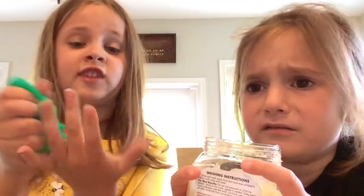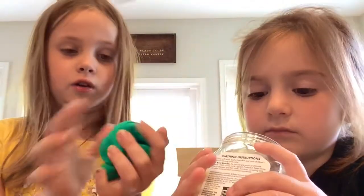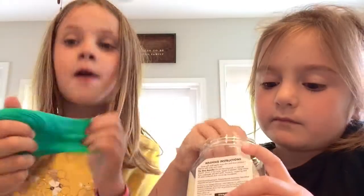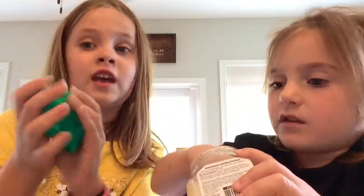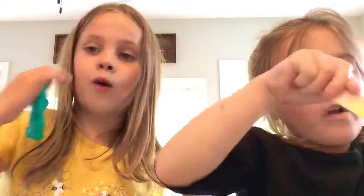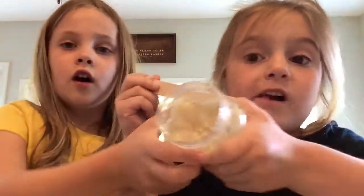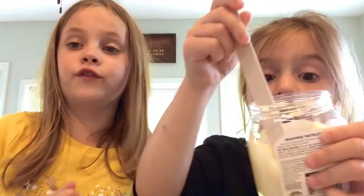So this is really fun slime. This is non-sticky slime. So if you just keep on playing with it, it'll be not sticky. First of all, you think it's sticky, but it's actually not. It feels sticky, but it is really fun to play with. You can find this at the grocery store at Wegmans. Yeah, this one's not sticky. You will have a lot of fun with these slimes. At Target. Yeah. I love Target.